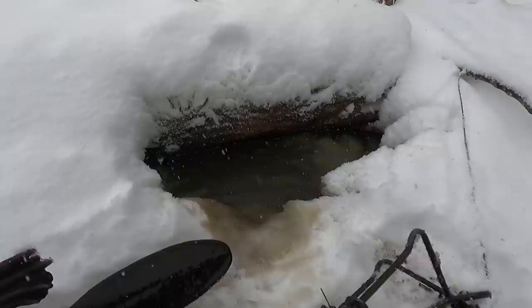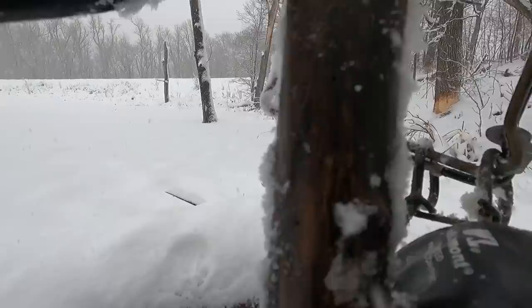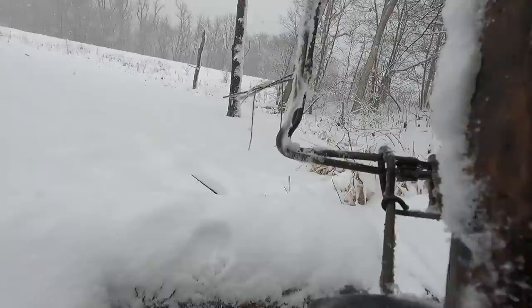Get this beaver out of here quick. Caught this guy coming in from the lodge. Decent sized beaver, not giant or nothing, but not a kit. Okay. Oh, I gotta make sure and get this trap tight though on this stick. That was part of the key here. There we go. Okay.